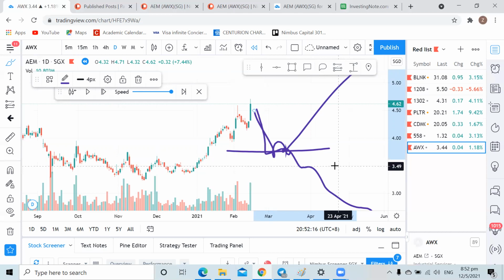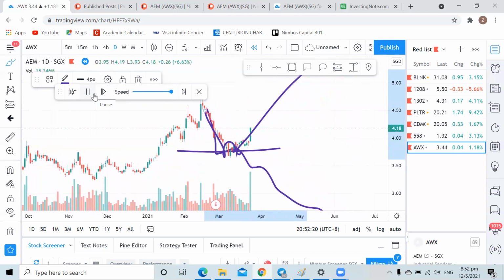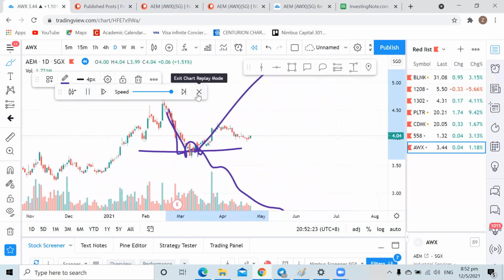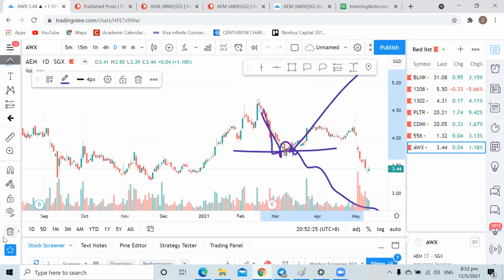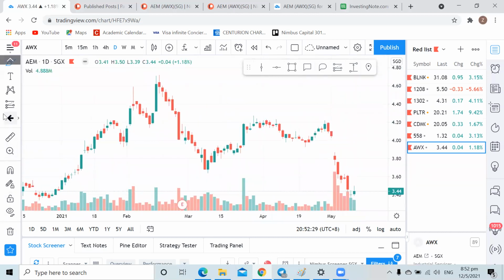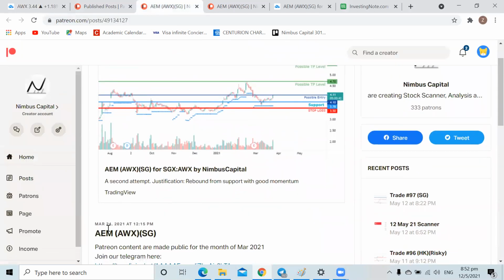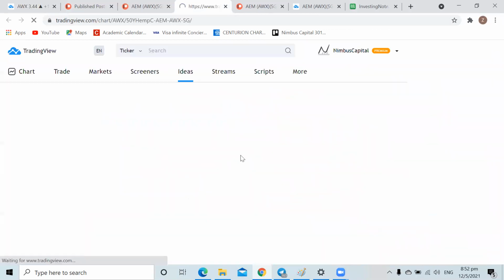So eventually, this trade hit the stop loss. And somewhere around March, there was a second trade that came in. So the second trade was here on this candle. Okay, so this was the second trade. So let's look at the second trade. This second trade was on 24th March. Okay, let's take a look at it.